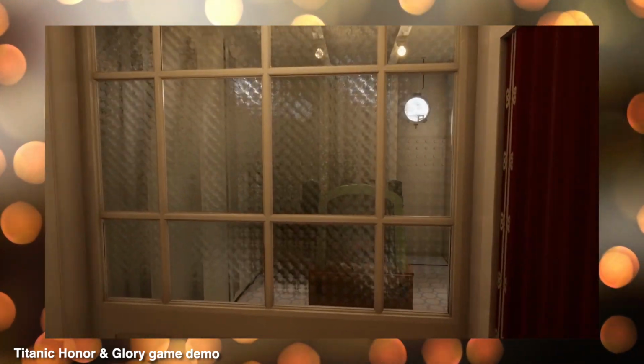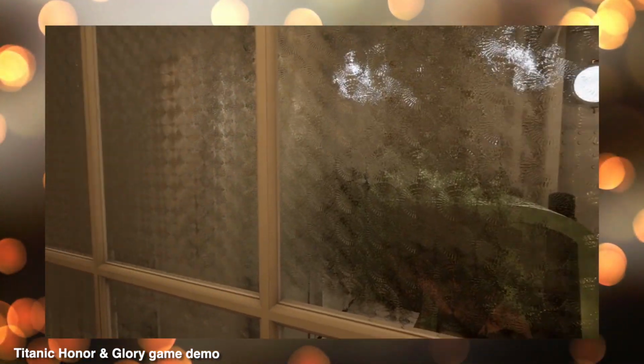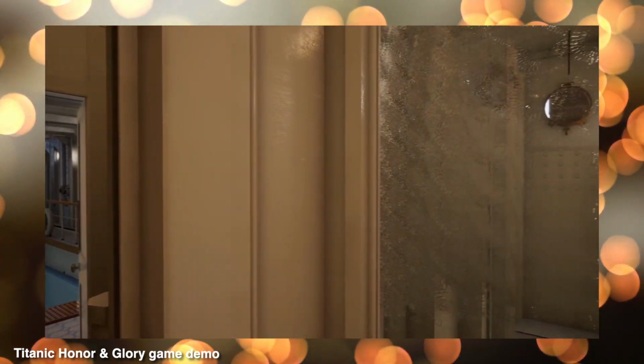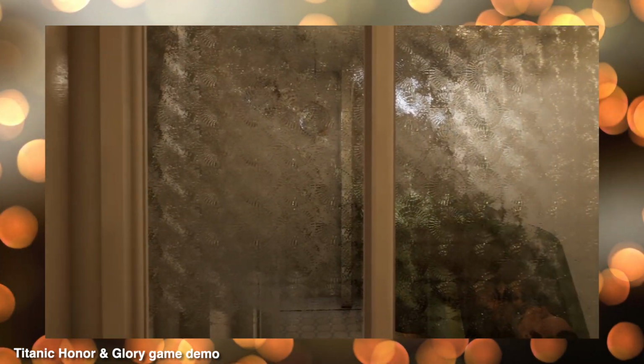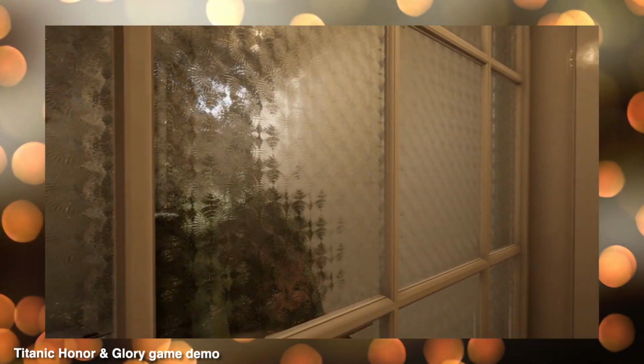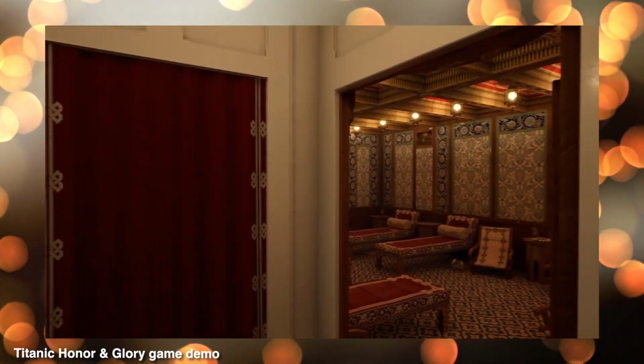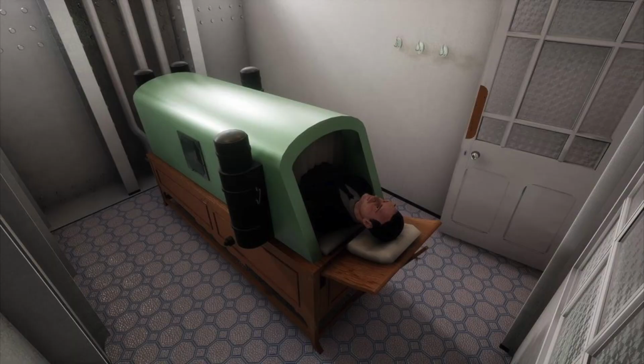If we go through this room here, you would see the pool this way, and over here, you can see the electric baths. If we keep on going down this hallway, there would be another room with another electric bath. Titanic had 2 electric baths. It does kind of look like a casket, and sadly, a lot of these passengers probably needed caskets in a few days from there. Yeah, I know that was kind of morbid, but it's true.